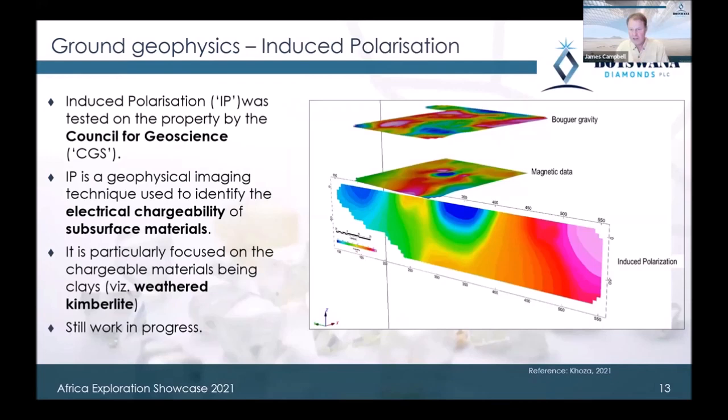We've also been trialing a technique called induced polarisation. This was brought to us by the Council for Geoscience, who we're working in partnership with. And this is particularly used in the area where we're looking at the electrical chargeability of subsurface material. And why this is important for kimberlite is because this actually targets the weathered zone of the kimberlite itself. And typically in this area, you would only start to see the fresh kimberlite 12 to 15 meters below the surface. You would have maybe 1 meter or 2 of regolith, and in between the regolith and the fresh kimberlite itself, you would have weathered kimberlite.